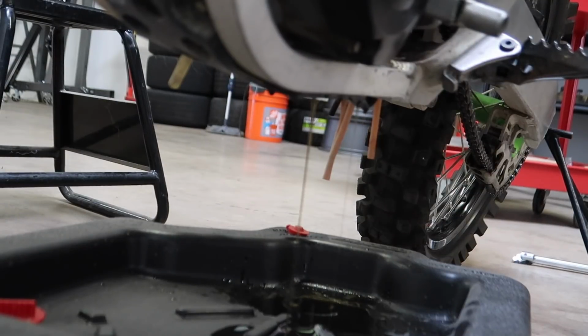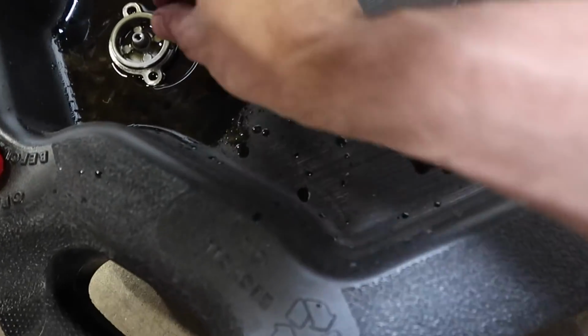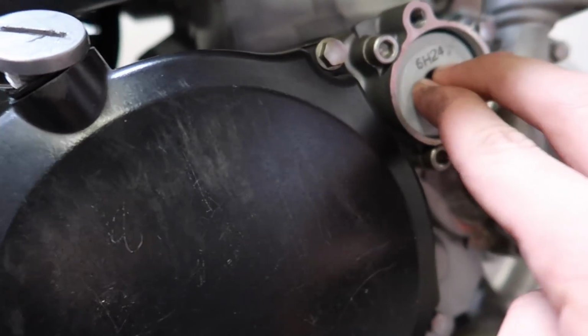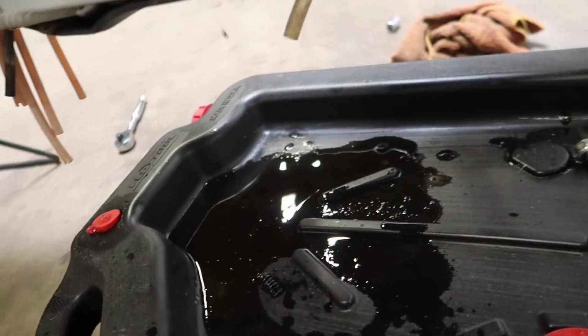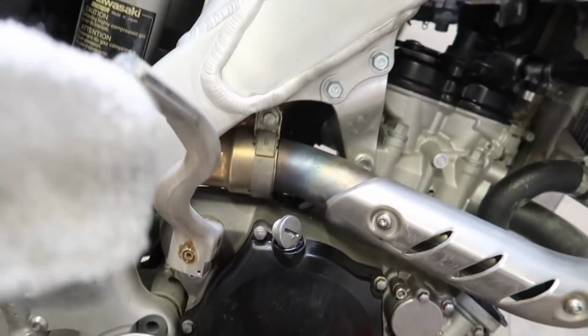Going towards the ground. Once you have the cover out, take the old filter off. Obviously that way. All right, good luck. Simple job. Okay, now this is pretty much done. I'm gonna cap the bottom, fill up our oil. We should be good to go.